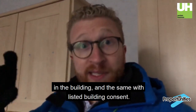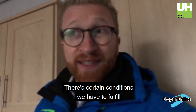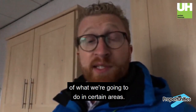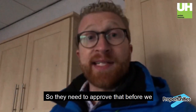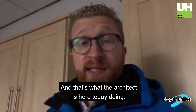And same with listed building consent. There's certain conditions we have to fulfill before we can start construction. Some of that's providing detail of what we're going to do in certain areas, and some of it is to do with construction methods, things like that. So they need to prove that before we actually start works. And that's what the architect is here today doing.